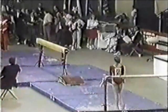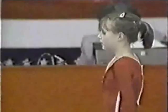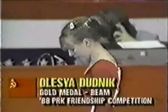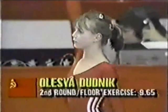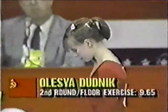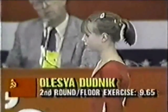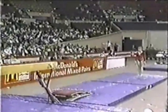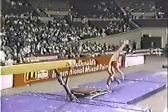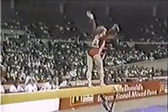Of course, he had the fall. Now the team from the Soviet Union ready to compete. This is Olesya Dudnik. She too has opted to compete on the balance beam for her third and final event. Now, as a team, they need 19.55 to tie Mills and Kirksey.